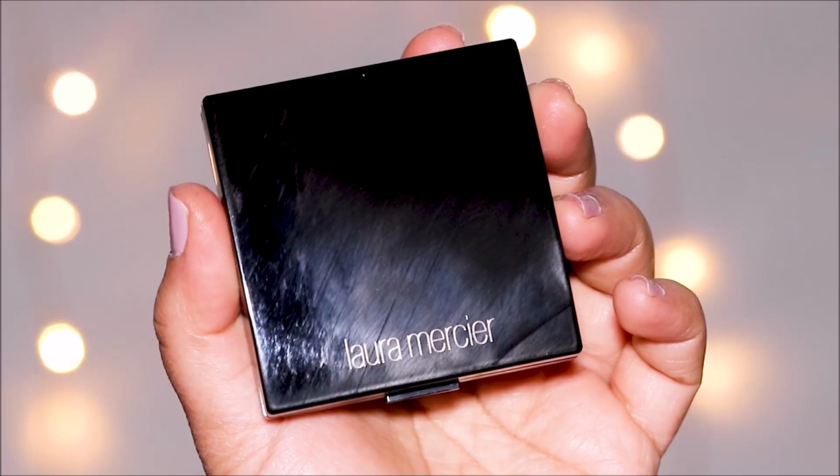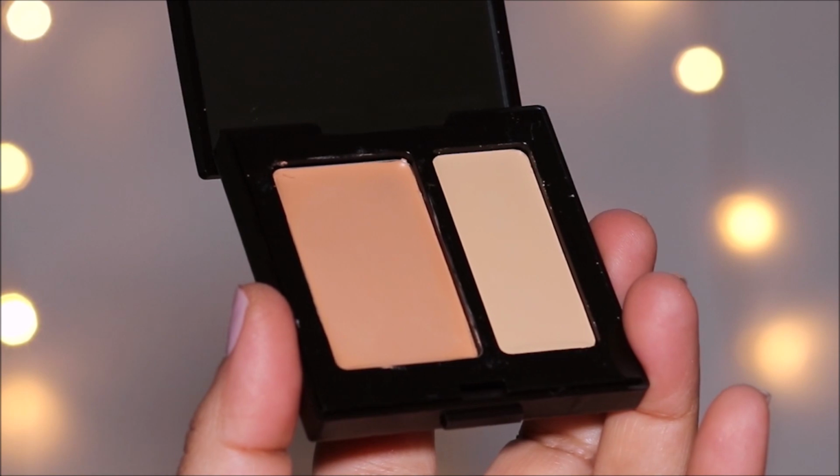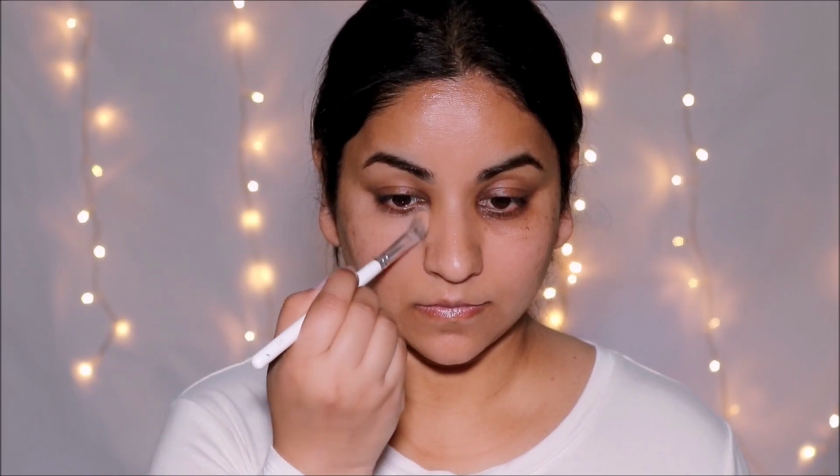Next, I'm going to be using the Secret Camouflage Concealer. This is from Laura Mercier. I'm using the deeper shade to neutralize in areas where I have dark circles and hyperpigmentation, mostly around my eyes and mouth.